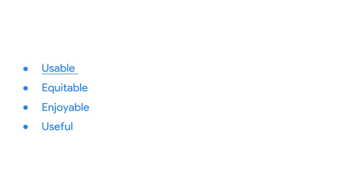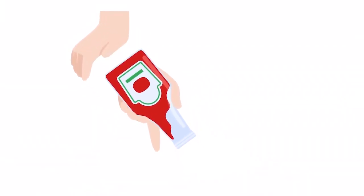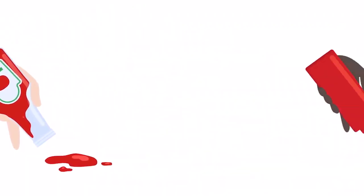Let's break that down. To begin, user experience is about improving usability, or making something easier to use. This means that the design, structure, and purpose of the product are clear to everyone. Think about a ketchup bottle. Historically, ketchup came in a glass bottle. The user had to hit the bottom of the glass to make ketchup come out. Often, no ketchup, or too much ketchup, would come out of the bottle. Today, the ketchup bottle has been redesigned into a plastic, squeezable bottle, which makes it easier to use and allows users to control how much ketchup comes out.